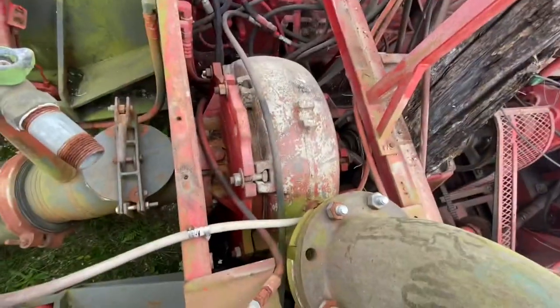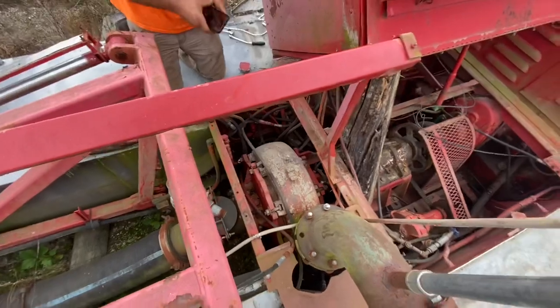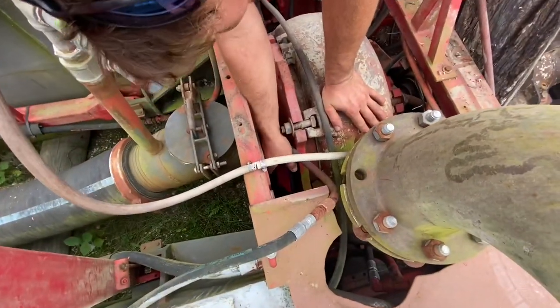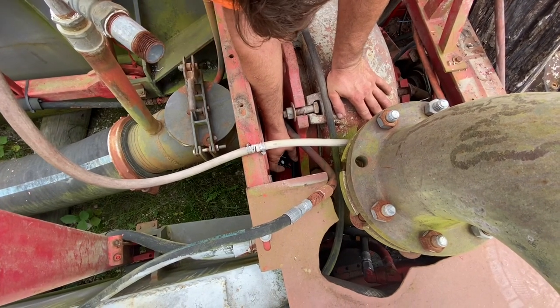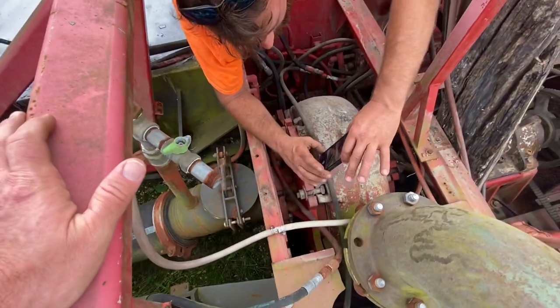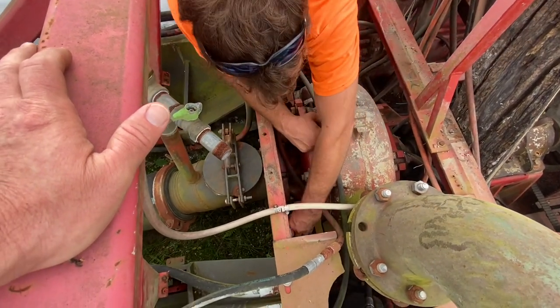All right, folks. Oh, yeah. We got another phone on the job site. That's right, another phone and camera. These damn phones have made it a whole lot easier for stuff like this. Oh, yeah. You can take pictures by hitting the volume, right? Yeah. Okay, that's what I mean.